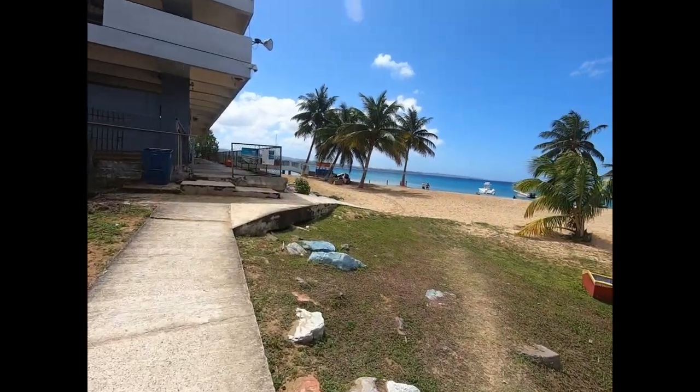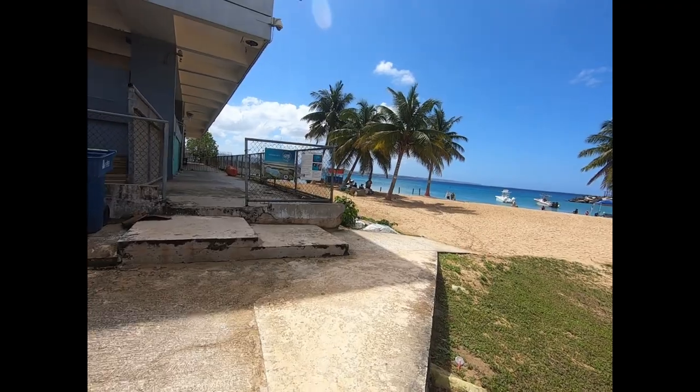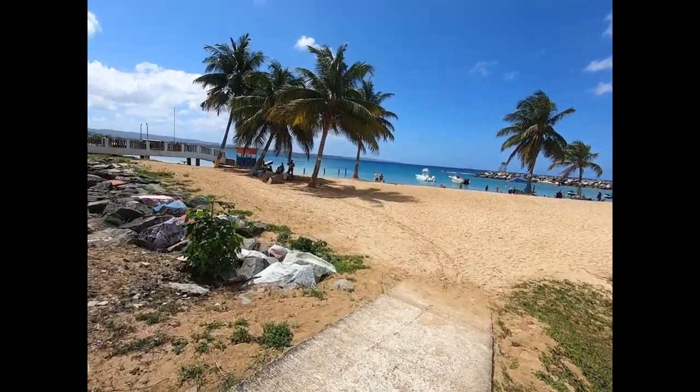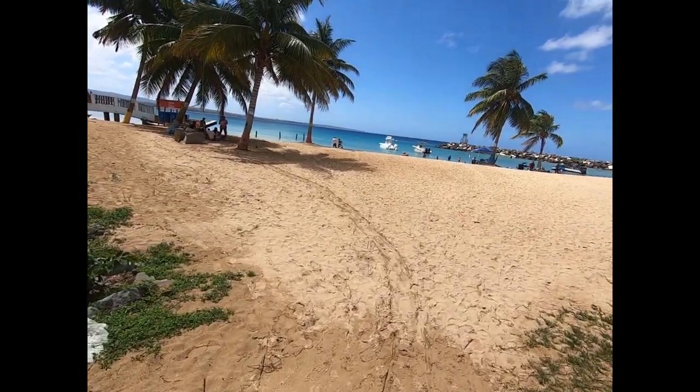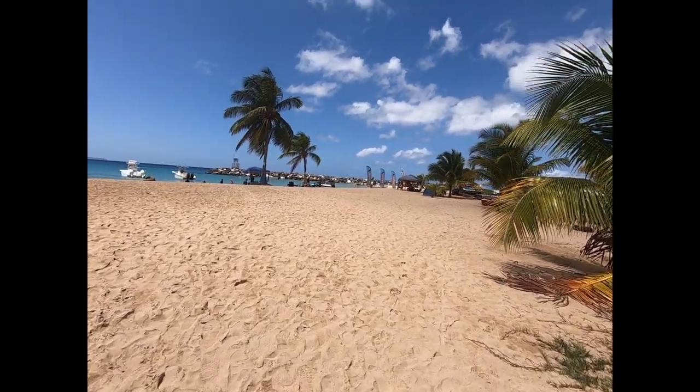Here we are. First look at the beach. We've got some palm trees here with some shade. You know, we always like our shade. We looked at this one right here, and we could have done it, but we found another one, a little smaller one over in this direction.